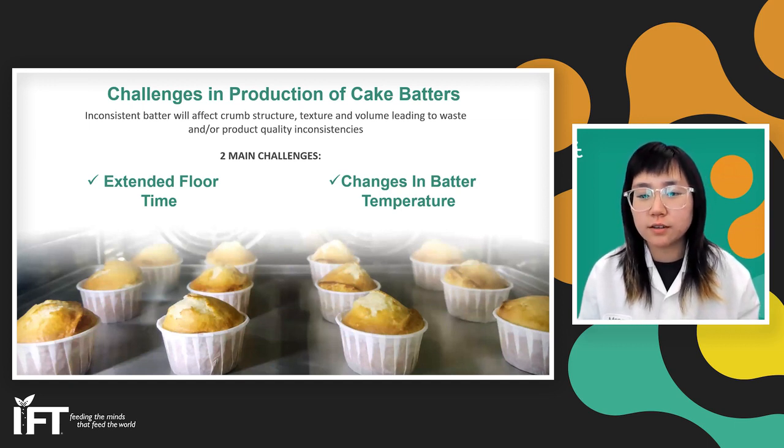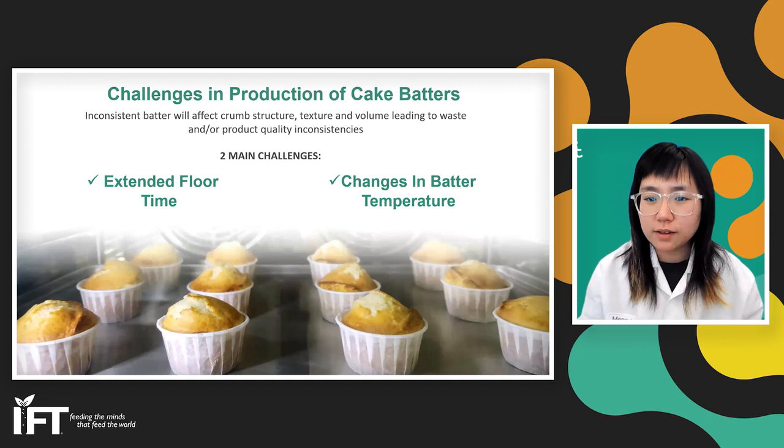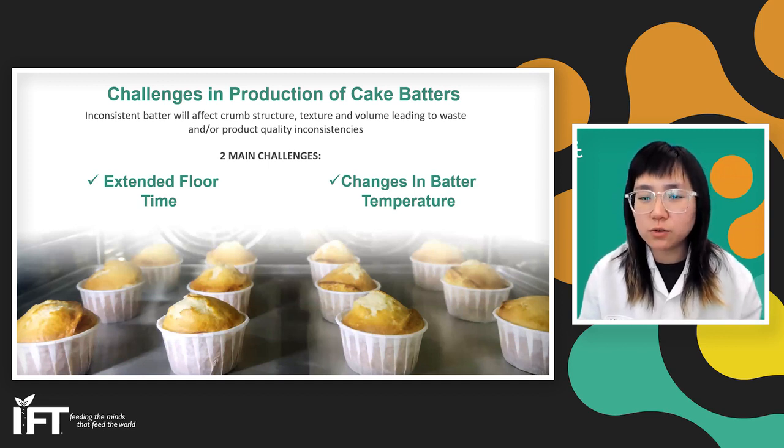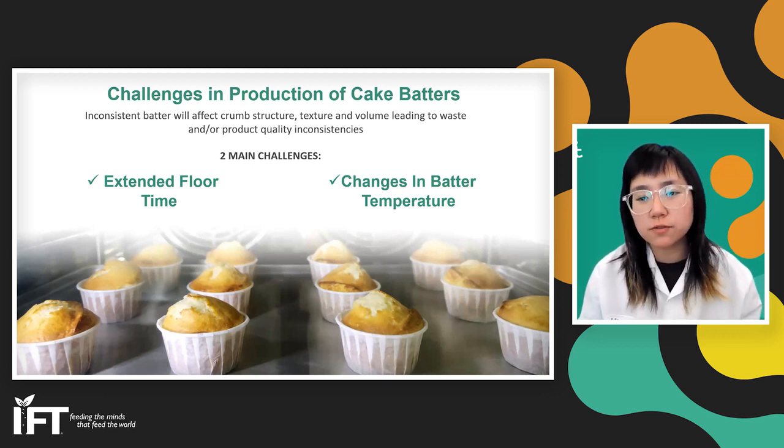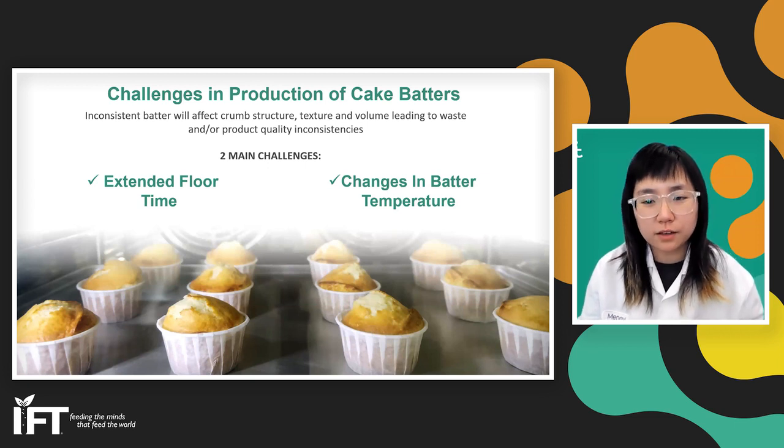Batter temperature is another critical factor that affects the consistency and performance of the batter. In most bakeries, it is common for production areas to get well over 100 degrees Fahrenheit in summer months. Ingredients stored in bulk, such as flour, are also main sources of temperature fluctuation throughout the year. Inconsistent batter will affect crumb structure, texture, and volume of the finished product, leading to quality inconsistencies and waste.